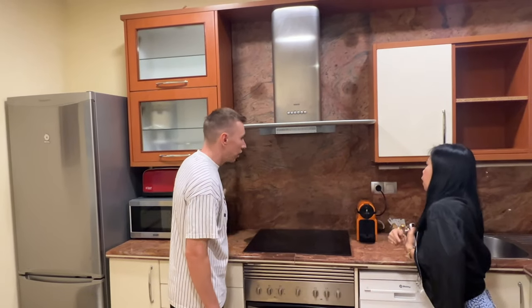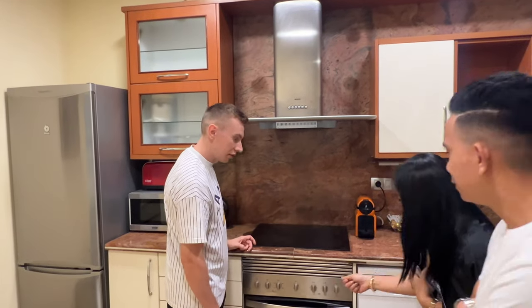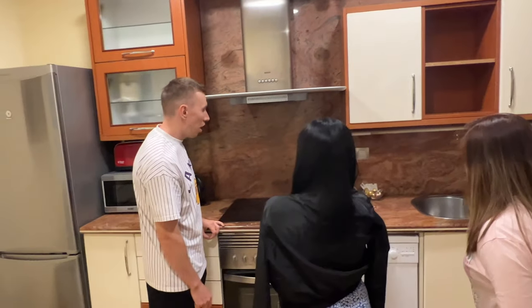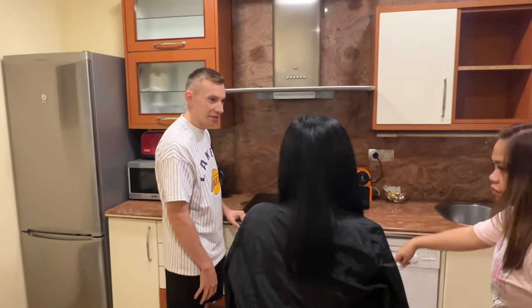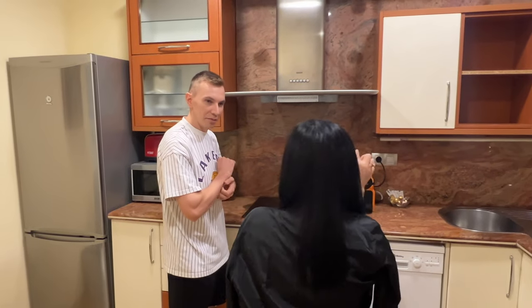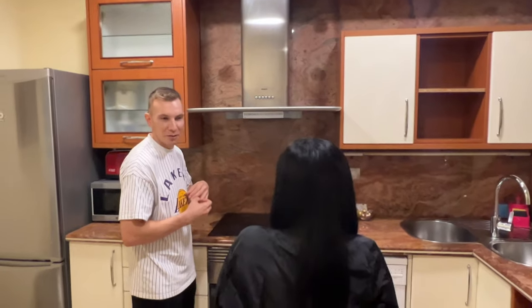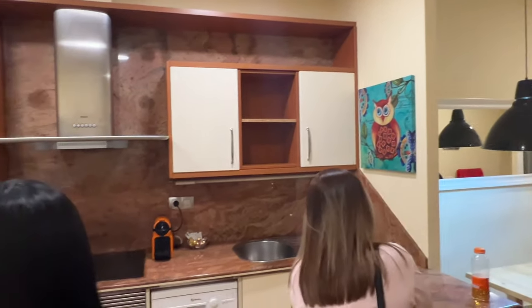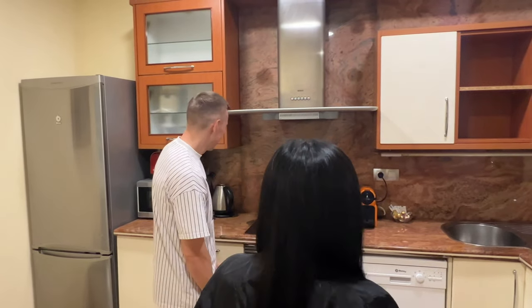There's another one for the stove? Yes. How to turn it on? Here. Yes, okay. There's no button? No need, it's connected. Because in Malta, there's a button before you... We don't have it there. Yeah, it's already connected to the power. You just turn it here and that's it.